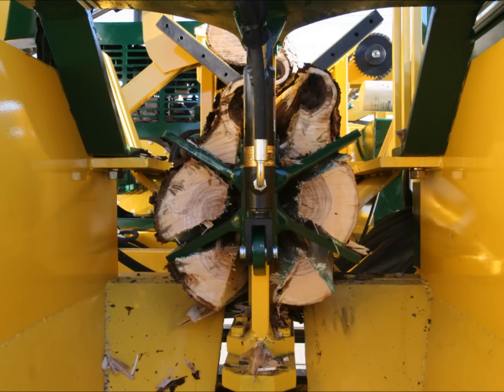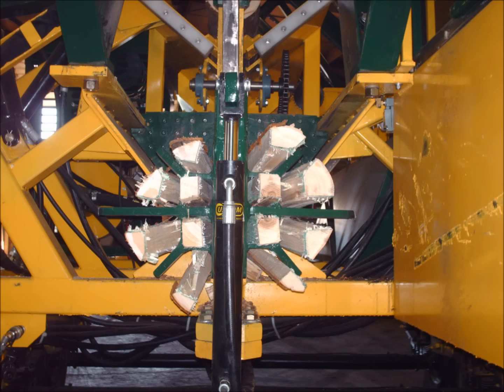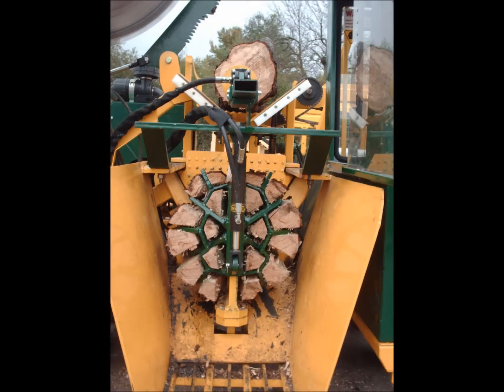Splitter wedge design on a Cord King can be custom tailored to suit the desired finished product your customers desire. Hydraulic adjustable wedges, as shown here, also provide greater flexibility in the finished product.